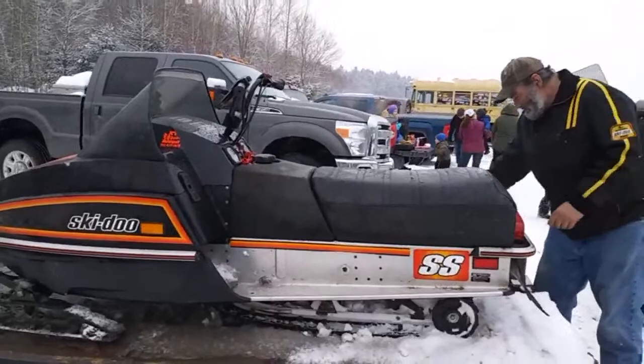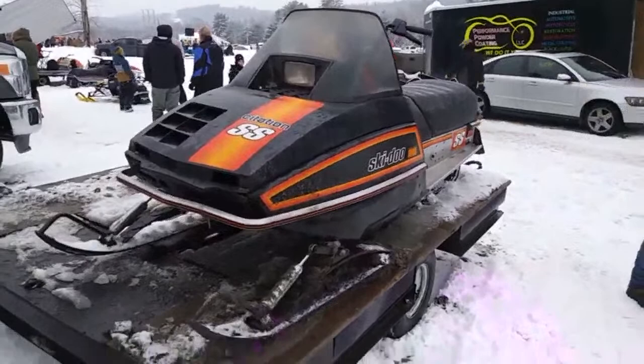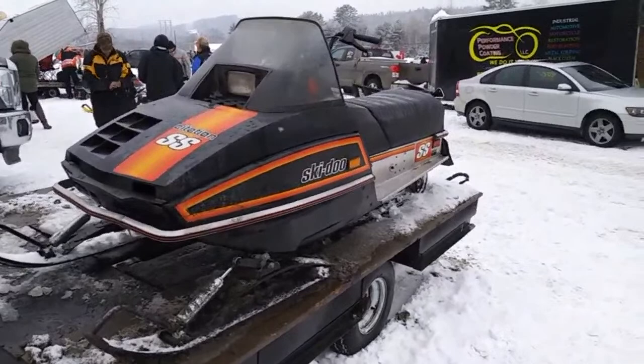Now, is this an 81 or an 80? 80. Yeah. Good shape. Yeah, I remember liking those. I was in high school when these came out. I really liked them. And then, of course, the Blizzards came out. The Blizzards, a couple of years before. They were heavier. Yeah. These were snappy for the size of them.